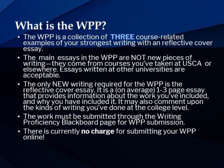The only new writing required for the WPP is a reflective cover essay. It is, on average, a 1 to 3 page essay that provides information about the work you've included and explains why you've included it. It may also comment upon the kinds of writing you've done at the college level. We actually have an entire workshop devoted to the WPP reflective cover essay.